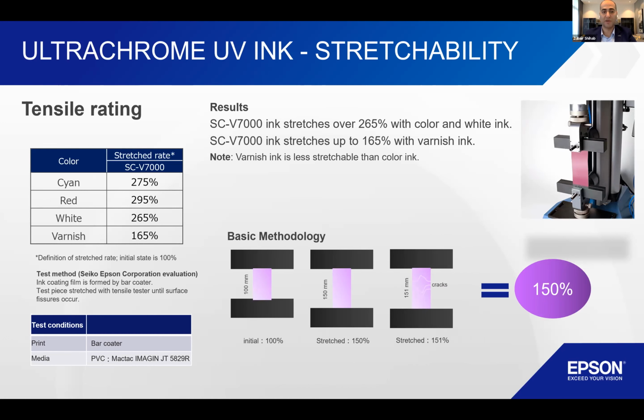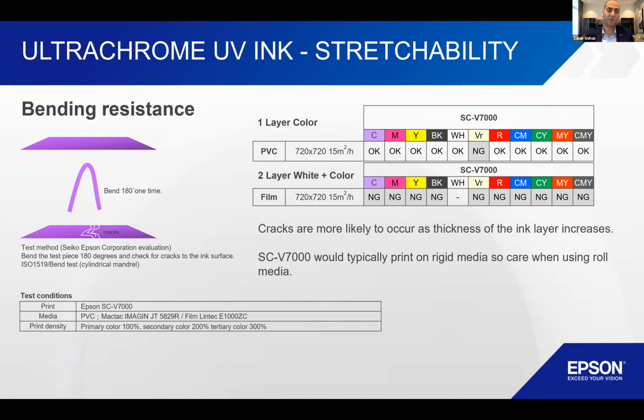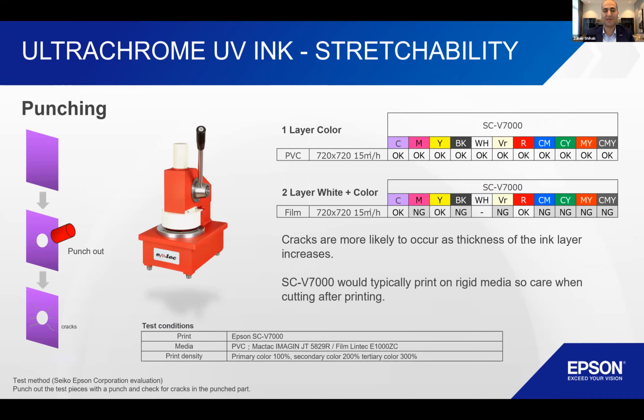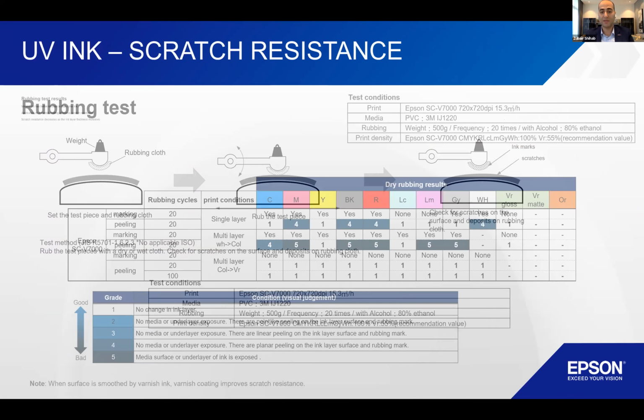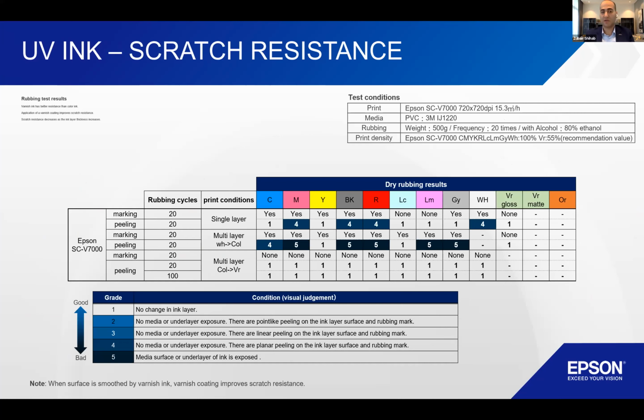When you have the varnish, the varnish ink is less stretchable than the normal color ink. The color and white ink have 265% stretchability, which comes down to 165% for the varnish ink. We also did tests for bending resistance, for punching, and of course the scratch test, either with normal rubbing or rubbing with a wet cloth. And as you can see, there are a lot of details.